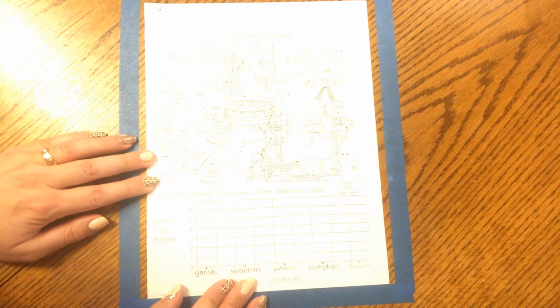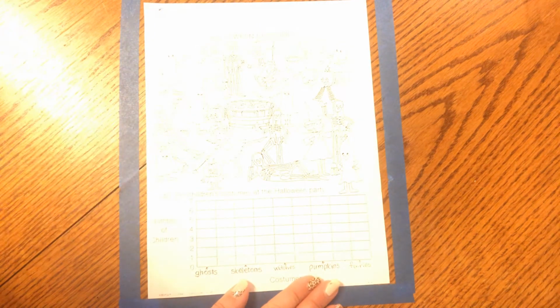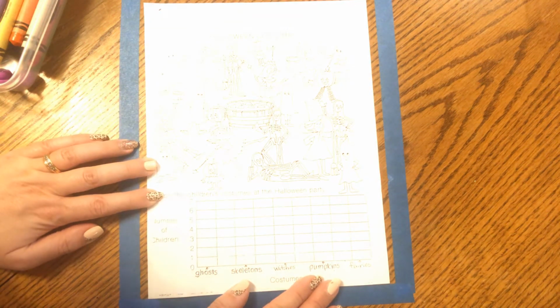Now, let's go ahead and take a look at Halloween costumes, because our story was all about Corduroy and his Halloween costumes. So, we're going to do a graph again.